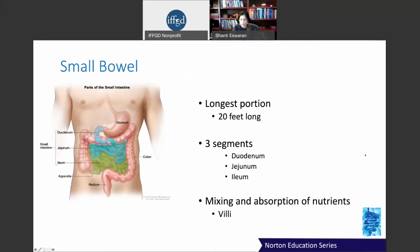So moving on from the stomach to the small intestine. The small intestine is kind of the workhorse of the GI tract. It's the longest portion of the GI tract, over 20 feet long. And here, the food continues to break down, with enzymes released by the pancreas and bile released from the liver. It's made up of 3 segments: the duodenum, which is the most upper and the shortest portion of the small intestine, followed by the jejunum and ileum, which are mainly responsible for the absorption of nutrients.